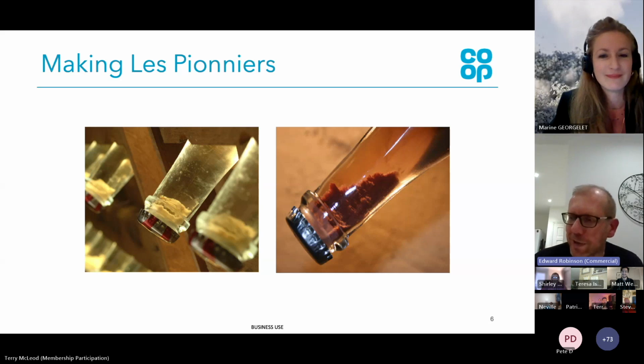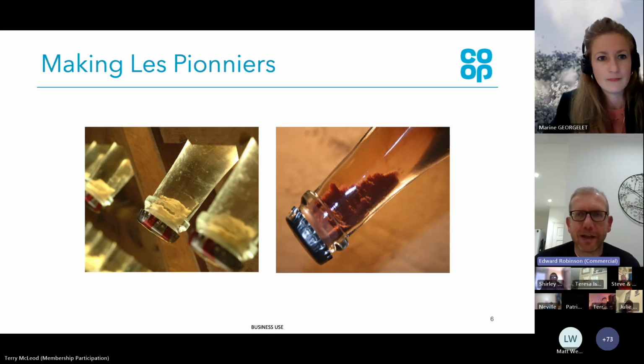I can't imagine what that must have been like in those early days. And then yes, the dosage. So we've removed those horrible yeast cells. The ice popped out, and then the dosage takes place. So perhaps we can talk a little bit about that.